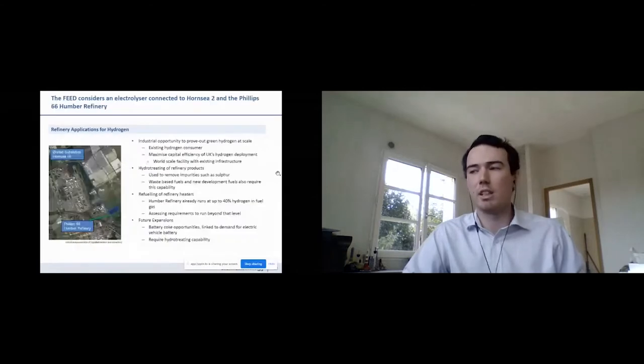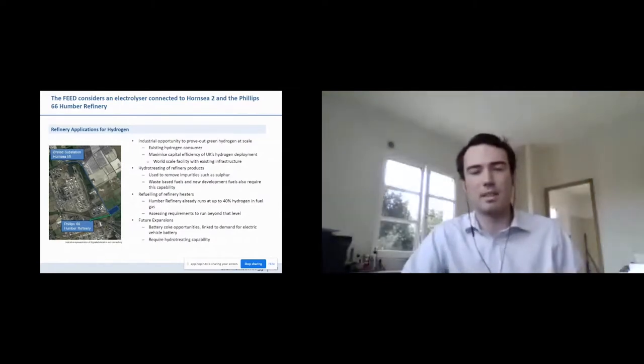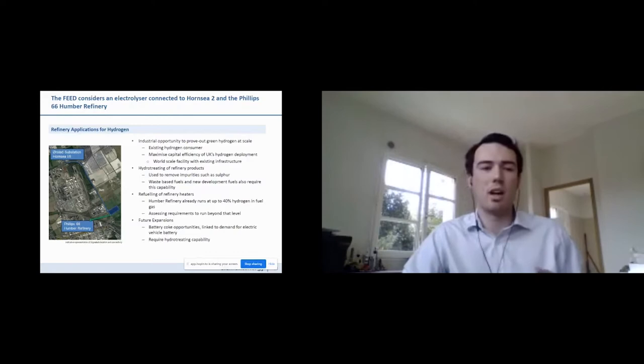In terms of the actual strategic importance of this area, you've got the close proximity to the Orsted substation, Hornsea 1 and 2, and the Phillips 66 Humber refinery. The refinery itself is an existing hydrogen consumer, and you're able to take advantage of the existing hydrogen infrastructure. So this can be used for removing impurities such as sulfur in the hydrotreating of refinery products, refueling of refinery heaters, replacing fossil hydrogen and natural gas, if you can go above the 40% level they currently operate at, and also expanding, using renewable hydrogen in their production of battery coke.